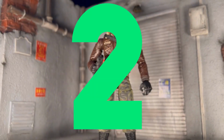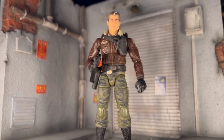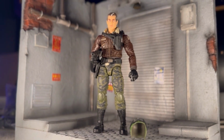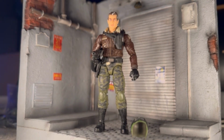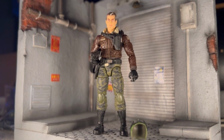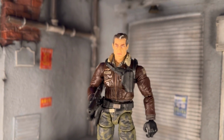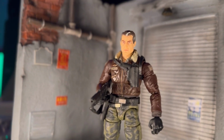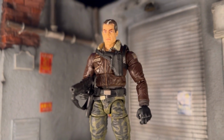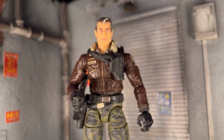And the number 2 slot, we've got General Clayton Abernathy, codename Hawk. He had a bit of an interesting loadout, maybe not quite what I had hoped for him, with the grenade launcher from Retro Gung Ho and the rifle that was originally included with CoverGirl, in addition to 2 different pistols that really look great. I got no arguments with the pistols.